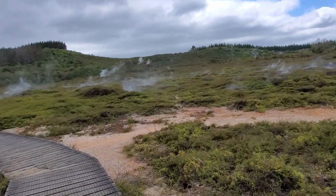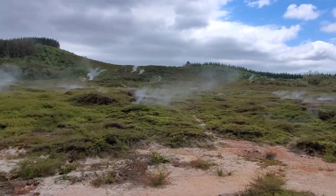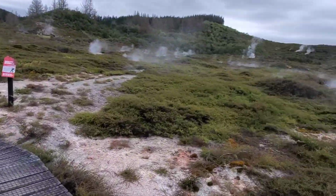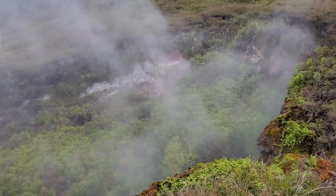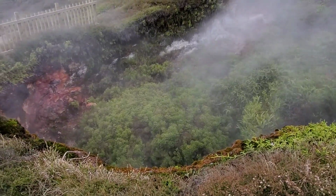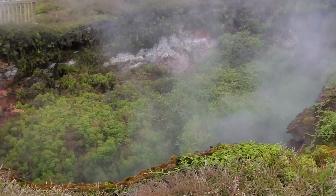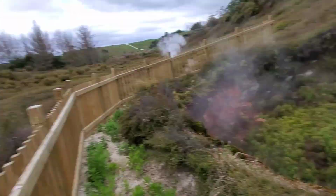You guys are going to want to keep on watching because I have one more stop after this park at Huka Honey. As long as it's still open. I think it's supposed to be open till 5, so I've got plenty of time. This one's quite cool. It's filled with plants. The other ones were kind of empty, and some red rocks in there too. I can't really hear any of the steam coming out, but obviously you can see it. I'm still looking for the one that you can hear.